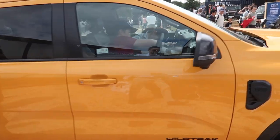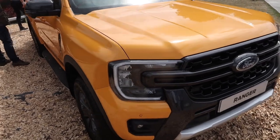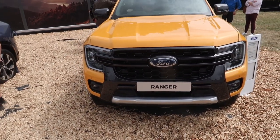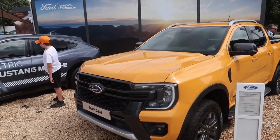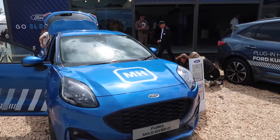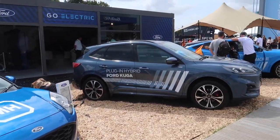Ford Ranger in this lovely shade of yellow. I do like these new headlights here, and it makes it look like the Ford F-150 pickup truck from America. It does look so cool now. Mild hybrid Puma, plug-in Ford Kuga.